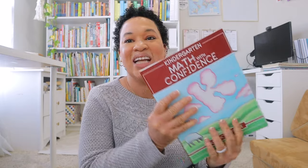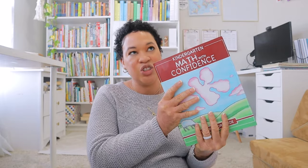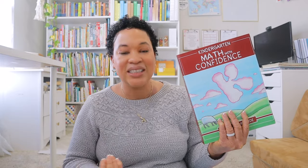We're going to start off with math. Math is actually one of her favorite subjects, and her primary math we've been using has been Kindergarten Math with Confidence. I have been loving this curriculum so much for Leia, and Leia has been loving it as well. I really like the playfulness of this curriculum. I love the games that it incorporates daily, and the little activities like her learning her left and her right.